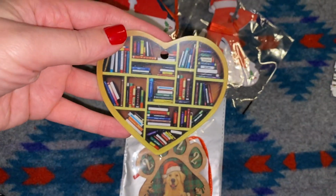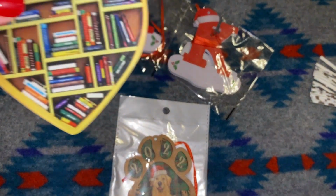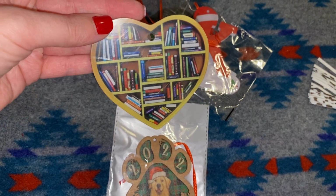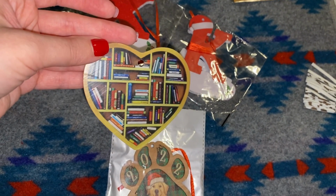So this book one is for me, because I just love reading. It's kind of scratched up, that's kind of a bummer. It's got an acrylic top on it, but the acrylic's a little scratched up. Bummer. But I love reading, so I thought this was really cute.